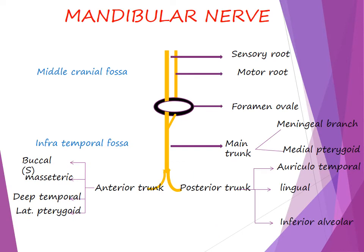So now we discuss the mandibular nerve, the final branch, the third branch of the trigeminal nerve. In the middle cranial fossa, the sensory root and the motor root, as you see here, exit the foramen ovale together, separately but together. And just below the exit of the foramen ovale, they will fuse together to form the main trunk. And then again they divide to form the anterior trunk and the posterior trunk. All this occurs in the infratemporal fossa.